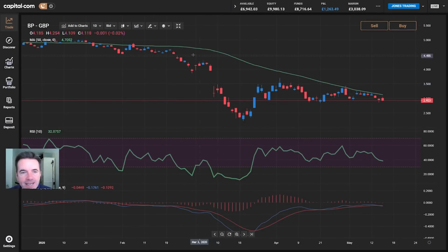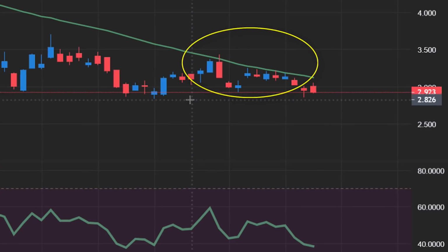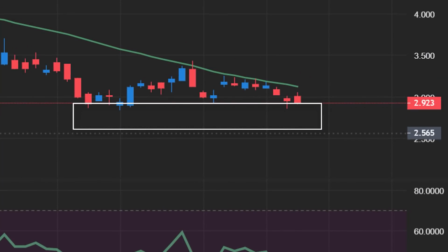I think what's interesting here is this 50-day moving average that did an okay job for much of this year of keeping any rallies under pressure. The same thing's happened again. It did blip above the 50-day on the 30th of April, but still pretty weak. I think perhaps the risk is if we lose that support from the third week of April, around about £2.80 a share, that sort of level, perhaps we'll see a revisiting of the most recent lows.